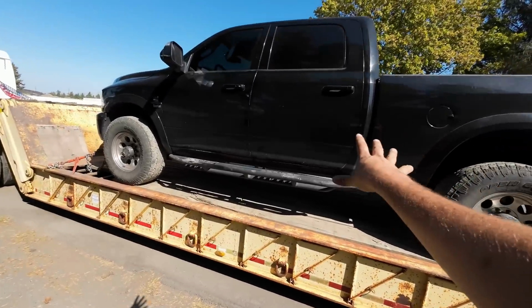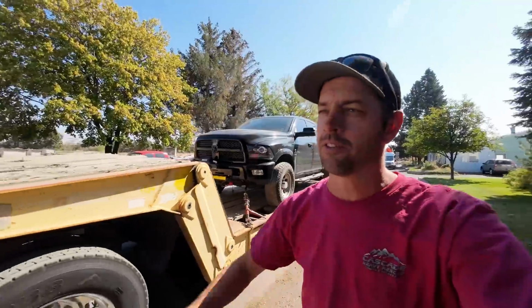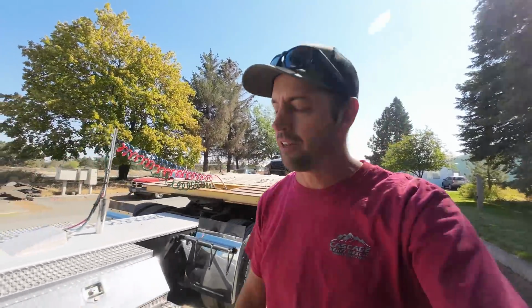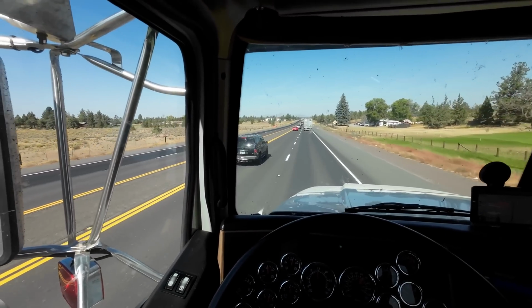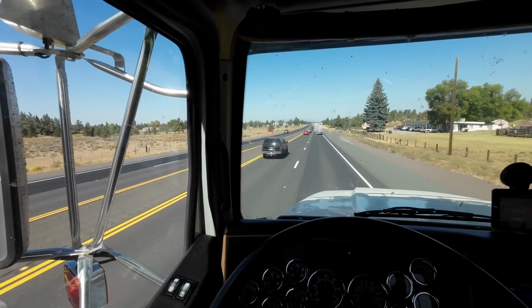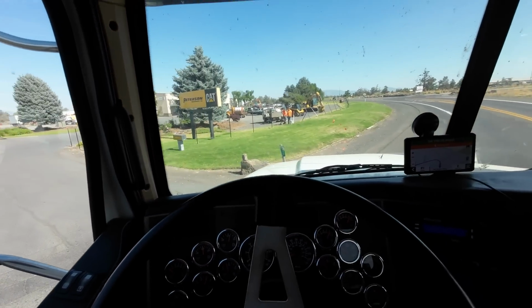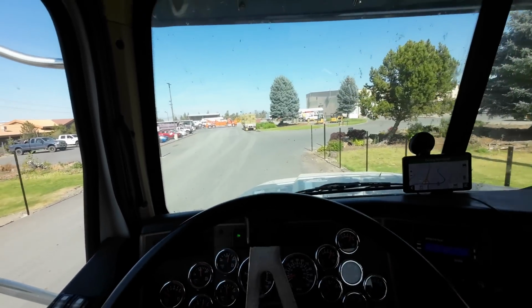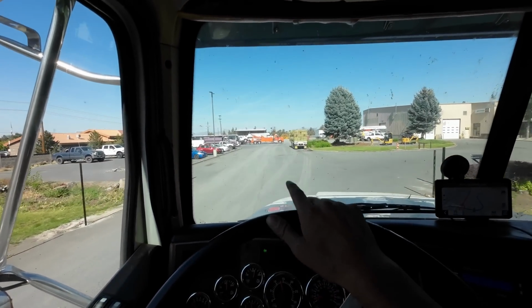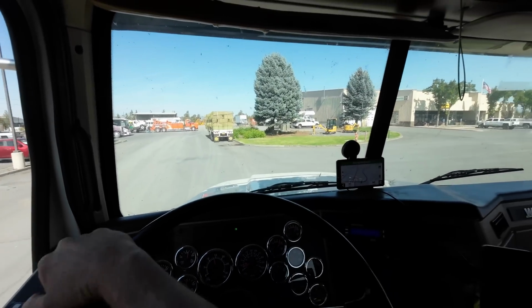So this is on the trailer. We got to go run up to Redmond to get some parts for the rollback, because I am working on that myself now. So let's go do that. We are pulling into Peterson here. It's the international dealer. There's a Consolidated. Their truck still runs. Now we're going to run in and get our parts.